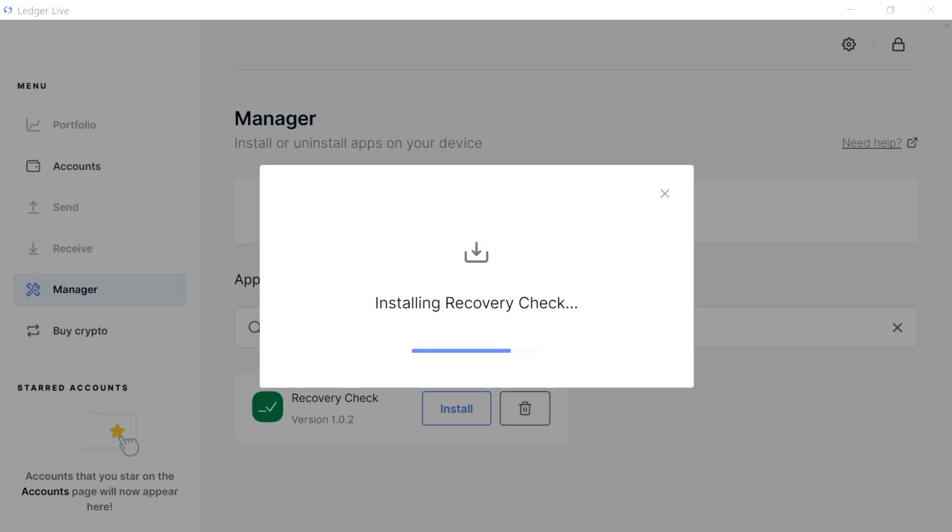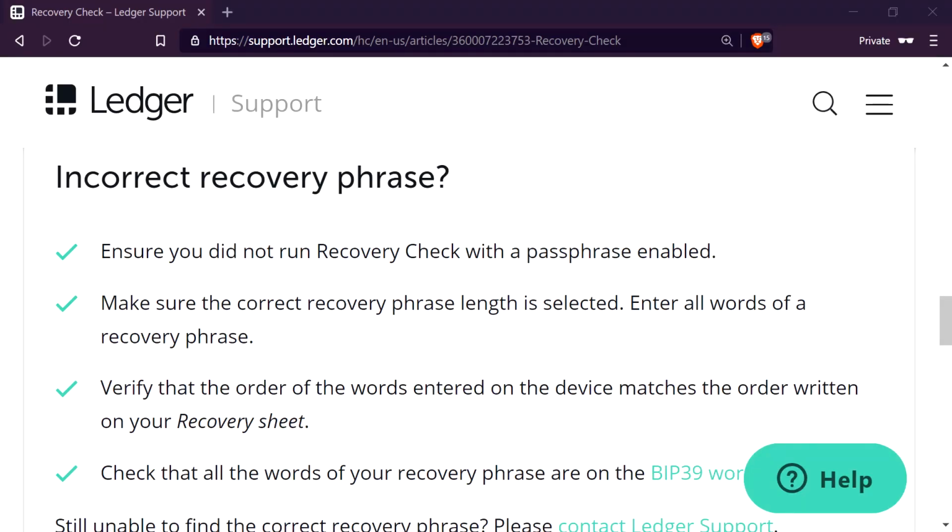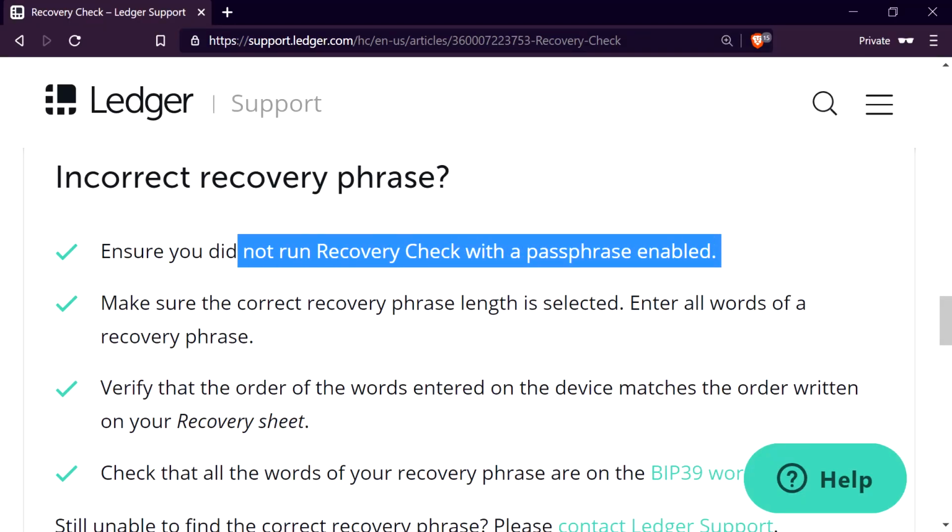The thing that this one doesn't do though is if you have a BIP39 passphrase enabled and tied to the pin that you're using when you run this tool, it'll actually say that your seed phrase is wrong. So if you have a BIP39 passphrase on a Ledger, you need to run this recovery check on the pin number that doesn't have the passphrase hidden wallet or anything like that enabled.